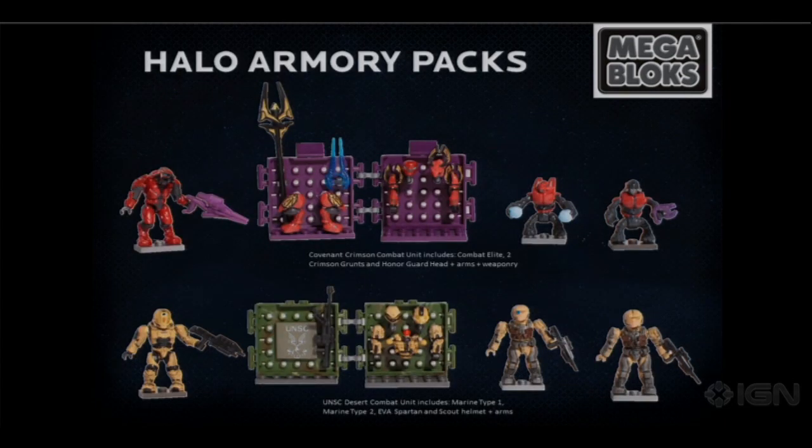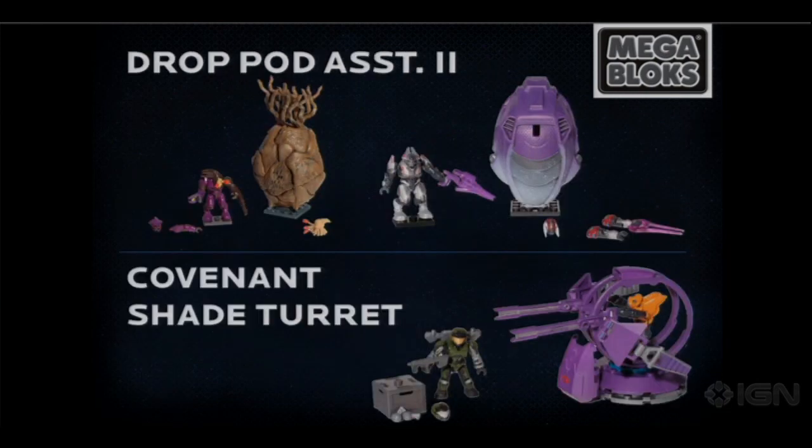Then we start to look at the actual armory packs that'll be shipping. Again, here you see new permutations of new armors, new characters, new colors, and a lot of new weapons coming into the system. We had a lot of fans calling us, based on the success of the drop pods we've been doing for a number of years now, for a flood version of the drop pod. So that's new for spring, along with a new shade turret as well, which is something we'd not done before.